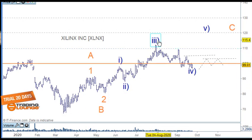It's not like we've got 5 waves up here, because if we counted this as 1, 2 here, then wave 3 here, it's too small compared to wave 1 and wave 3 here. So there's something going on here. It's in its own stride, this particular stock.